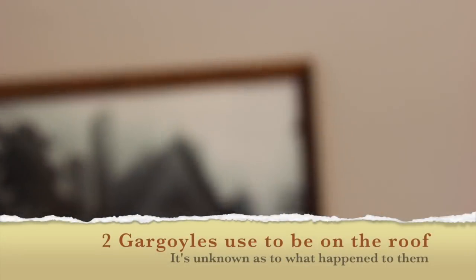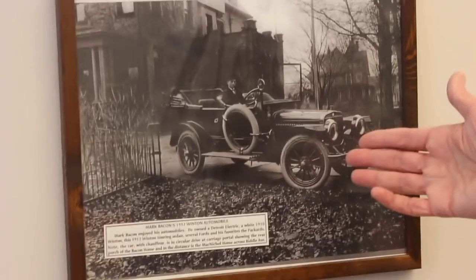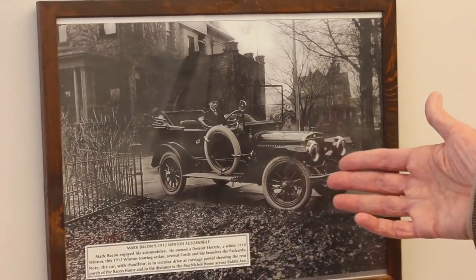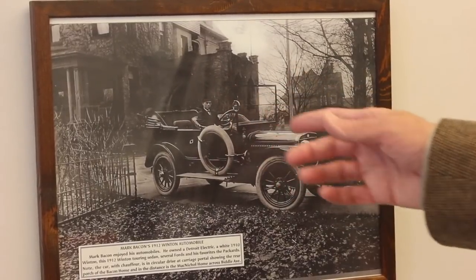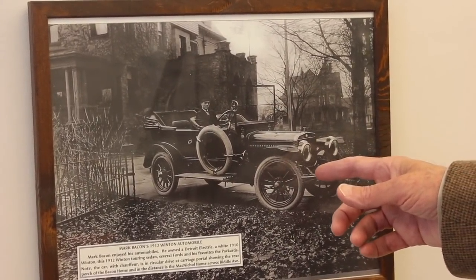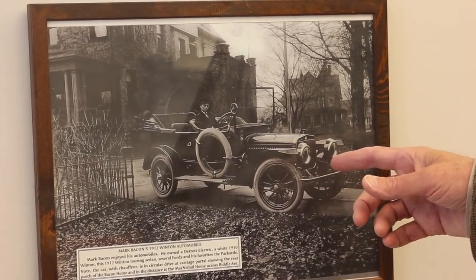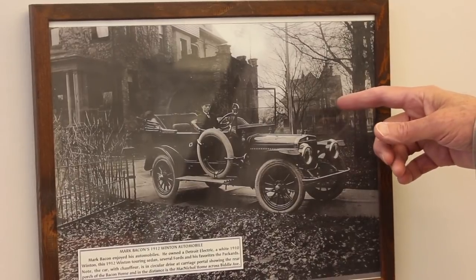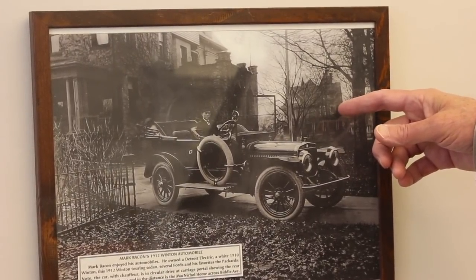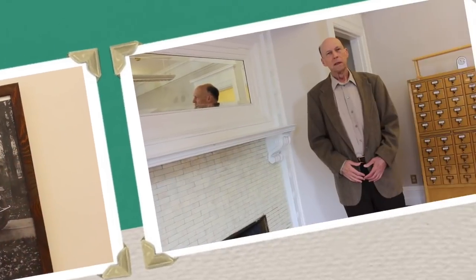One more thing, a very nice picture. This is the chauffeur of the Bacon family coming out of the Ford Bacon house in a 1910 Winston automobile. And in the background, the McNichol home, which is the present home of the Wyandotte Museum.